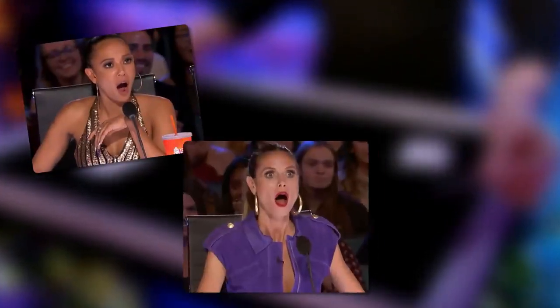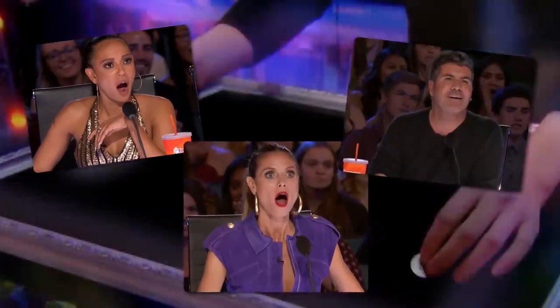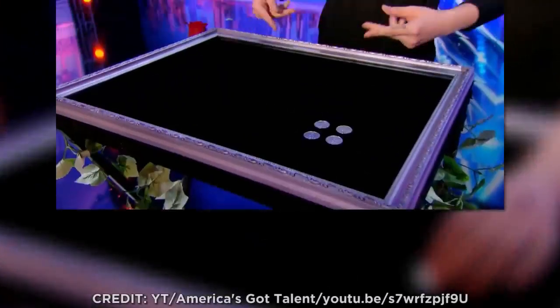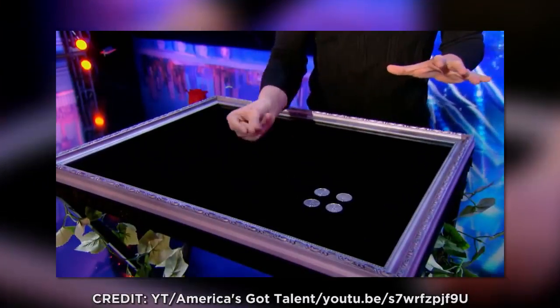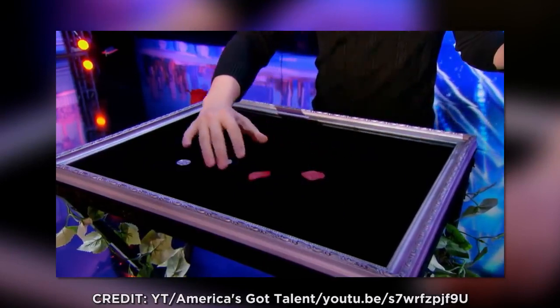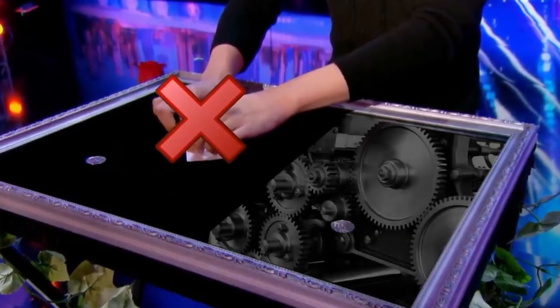Mel B's jaw dropped, Heidi looked like she'd been kicked in the face, and we actually saw Simon Cowell crack a smile. It started as expected, but turned into something completely unbelievable. Will stopped concealing the magic, and the coins teleported out in the open, culminating in a transformation into red rose petals. The trick was accomplished not with feats of dexterity, but engineering.